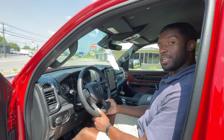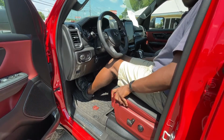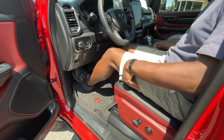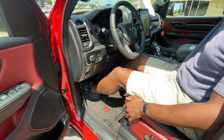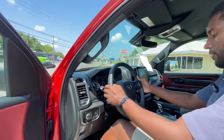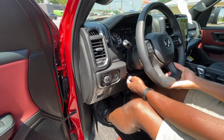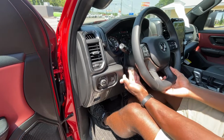So it's quite the hop to get up here, but once you get in here, pretty good seating room. The side bolsters of the seat allow you to have plenty of space for a wider stature. And then headroom, I've got about 2 inches of that from the driver's seat. Of course, plenty of leg room underneath the steering wheel. And then we can also adjust that as well if we need to.